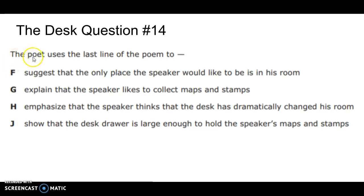Question 14. The poet uses the last line of the poem to F. Suggest that the only place the speaker would like to be is in his room. G. Explain that the speaker likes to collect maps and stamps. H. Emphasize that the speaker thinks that the desk has dramatically changed his room. J. Show that the desk drawer is large enough to hold the speaker's maps and stamps.